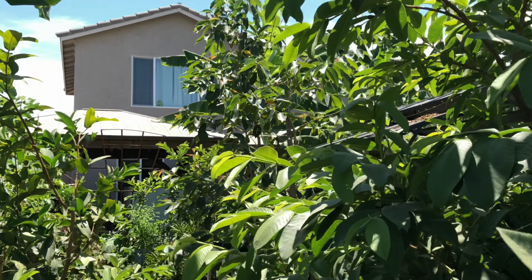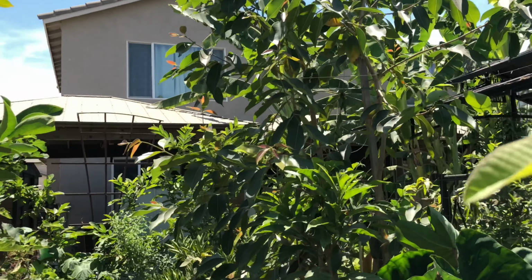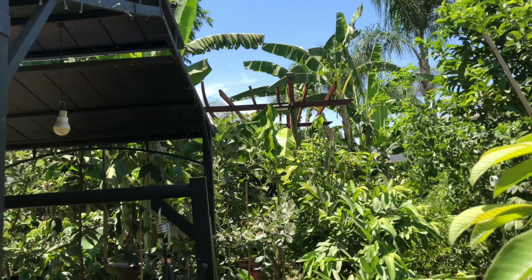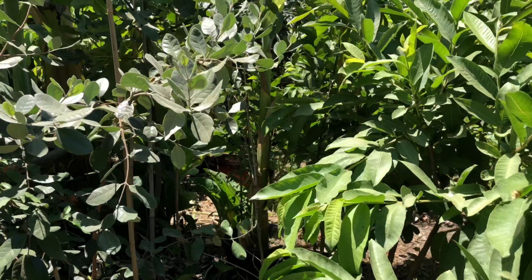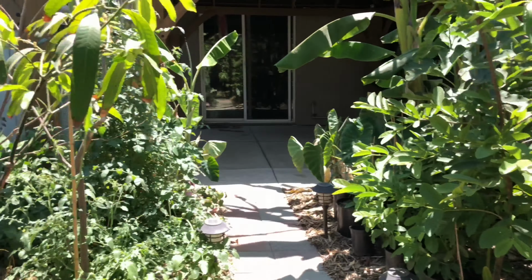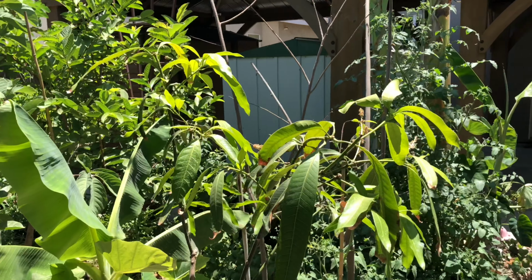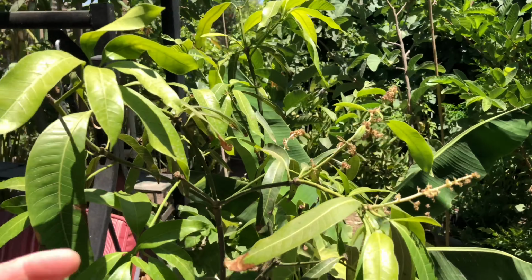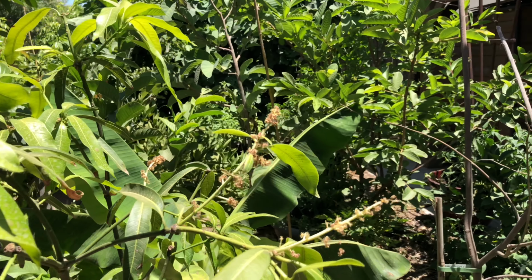Let's see, moving on. Getting through this jungle here. Oh, yeah. This mango, an ice cream mango. I did remove the flowers at one point, but it sprouted out new ones.